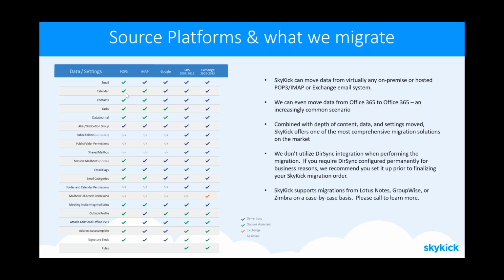But we can also do Small Business Server. We can do Google migrations, POP migrations, and even IMAP migrations. We can even do Office 365 to Office 365 migrations, which might sound a little strange to those of you who haven't done them, but I promise you those will come up for you very soon if you haven't had one yet. And for those of you who've done them, you'll know they are challenging. We can really help with those as well.